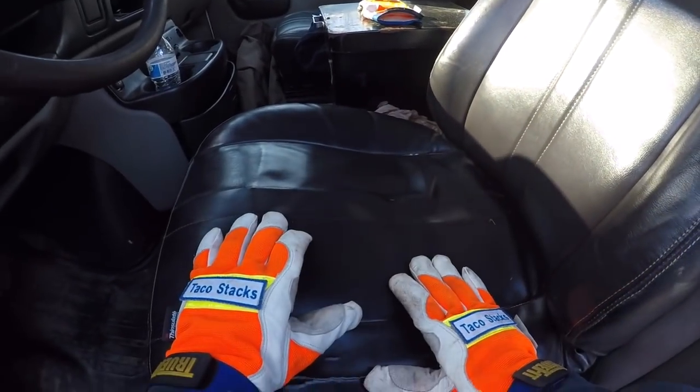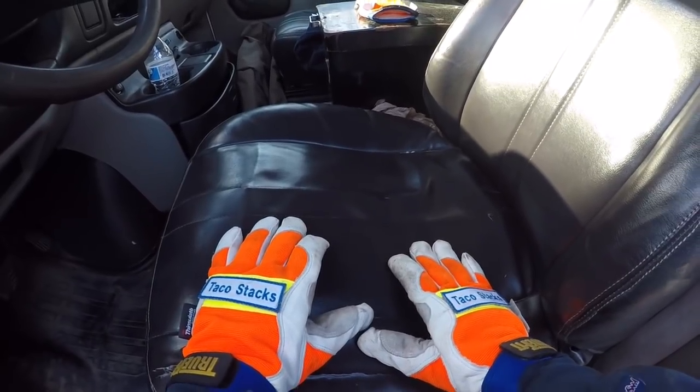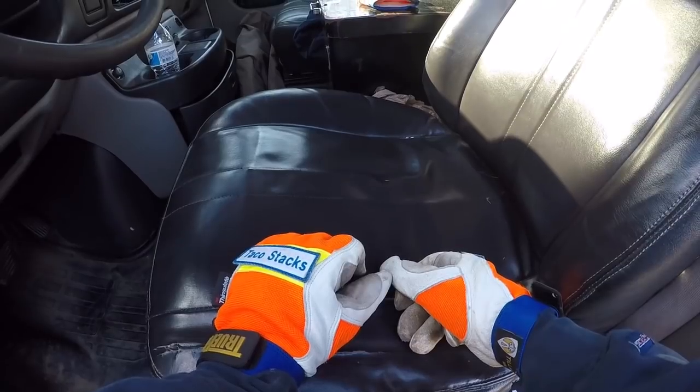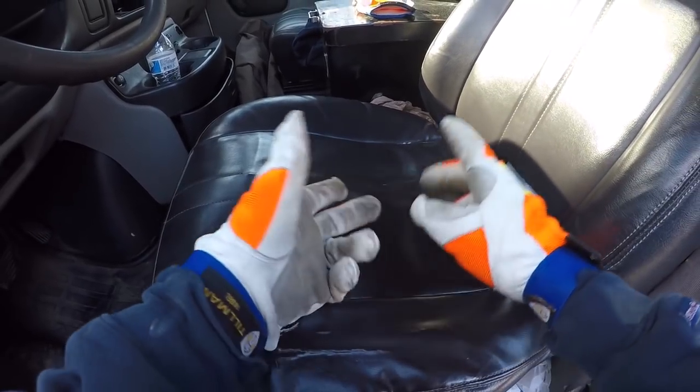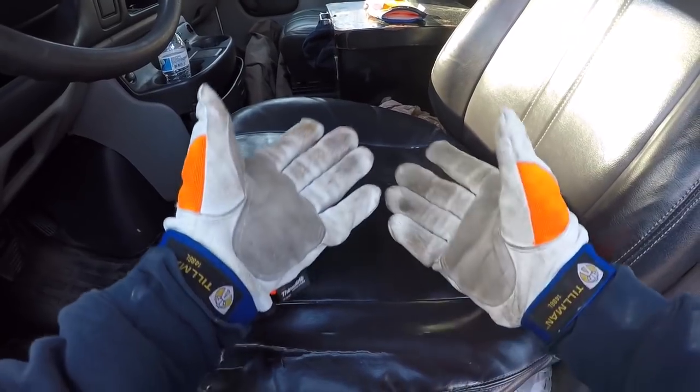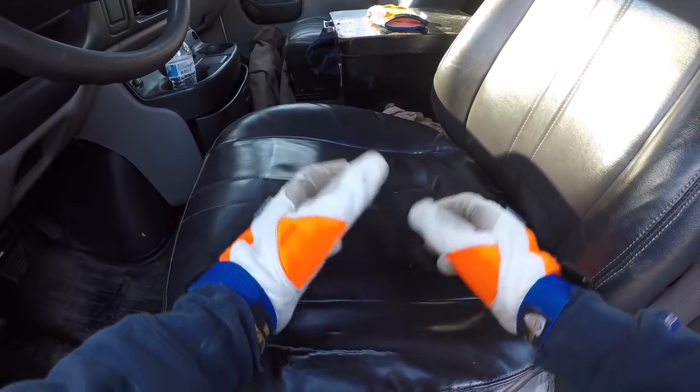Today we're going garbage picking. Another great day to go garbage picking. Hopefully you guys will enjoy the video. If you're stopping by for the first time, we go out and find stuff out of the trash that we can use or recycle or scrap, or overall just cool things. So let's go out there and go garbage picking. Let's do it.